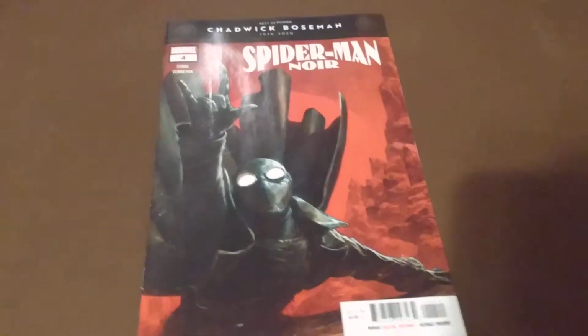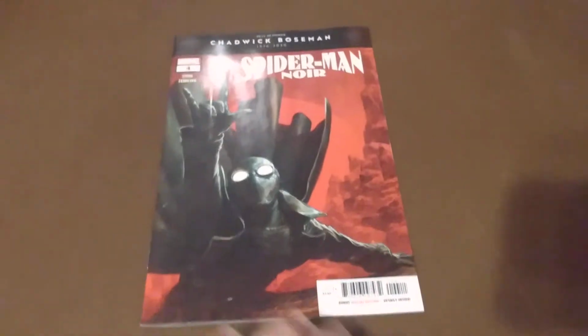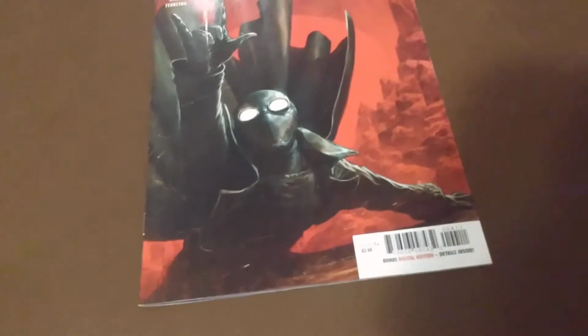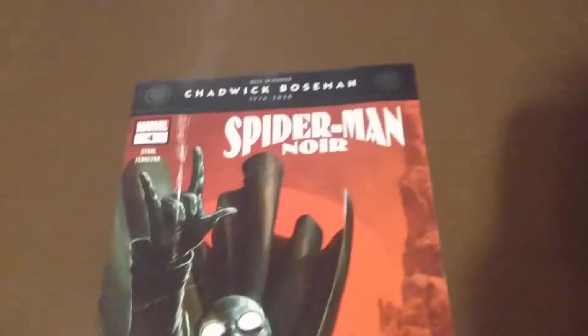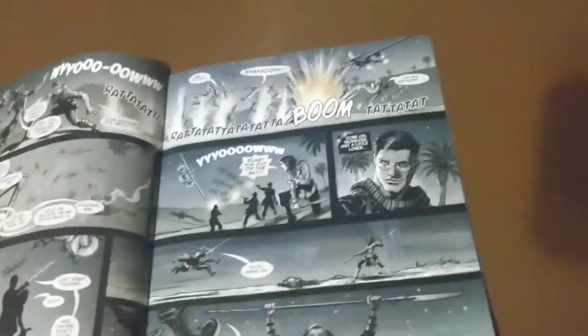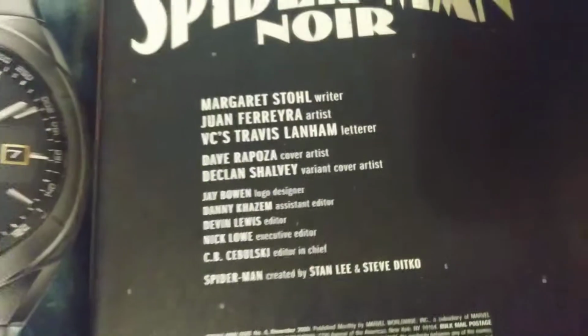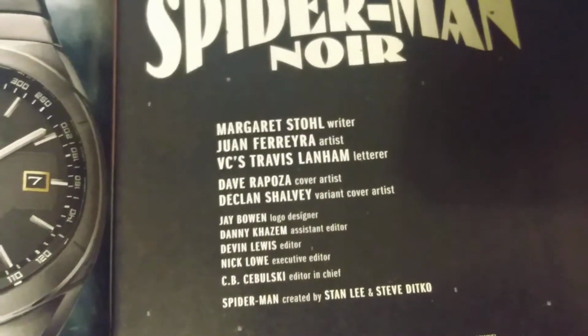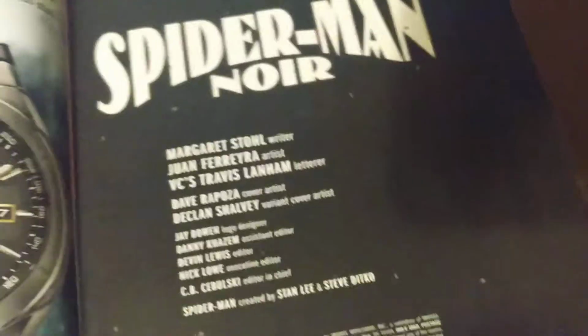I've been following this series since issue 1, and we are on issue 4 now out of 5, I think. And I've really been enjoying this mini-series by, I think her first name is Margaret Stoll. And let me just get to the title page. Yeah, right at the beginning. Margaret Stoll and Juan Furry Furira. I do my best there.